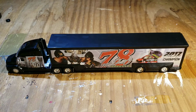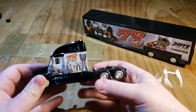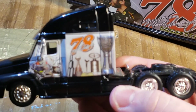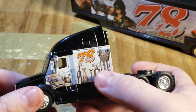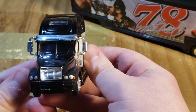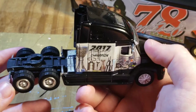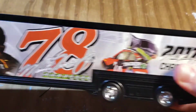But here is one side of it. Let me make this a little easier for you all to see. There's 78 right here on the cab of the truck, the main part of the truck. Got some trophies right there, because we got the Homestead trophy and whatnot. And you got the black all around. Same as this side, 2017 champion, Mr. Martin Truex Jr. himself. He pulled that off.